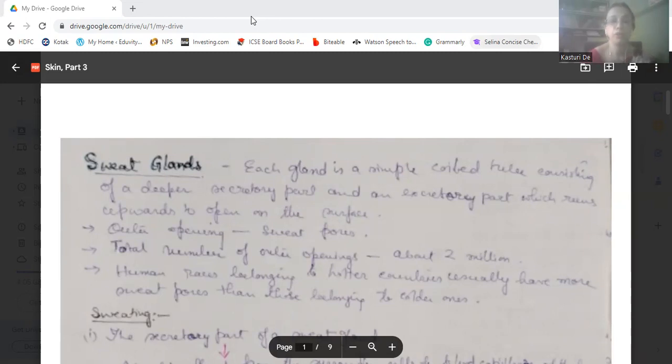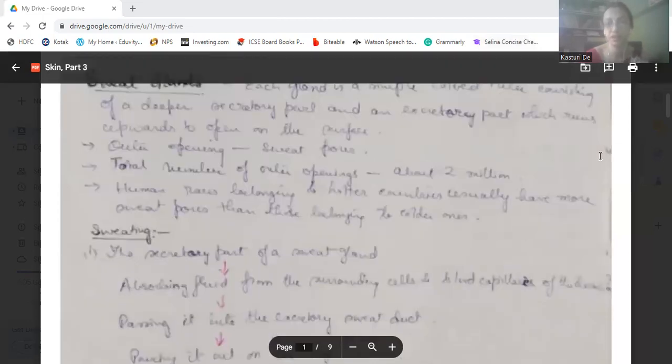The total number of outer openings is about 2 million. Human races belonging to hotter countries usually have more sweat pores than those belonging to the colder ones.